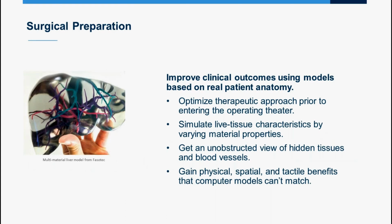Now, in terms of the surgical preparation, it's utilizing these models based on that specific patient anatomy to optimize the approach. It utilizes the material properties to simulate live tissue characteristics, get an unobstructed view like you would get through imaging, but not with the physiological tissue, and then gain those spatial and tactile benefits that a computer model projected on a 2D screen cannot match.